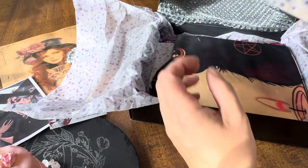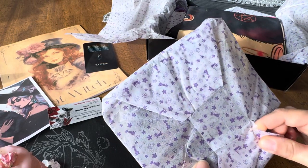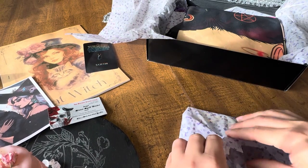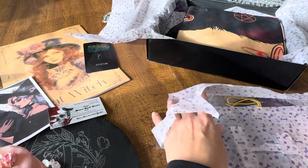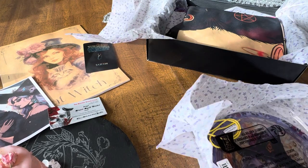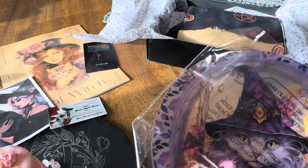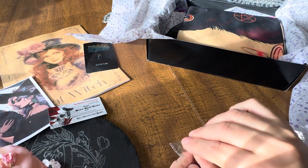All right. Looks like lots of goodies, guys. Lots of goodies in here. I'm so sad I have to rip this tissue paper because it's so cute. Oh my God, it's so adorable. Something in this box smells really good. I don't know what it is, but I already smell it and it smells so good. Oh my God, is this a little sun catcher? Oh, it is. It's so pretty. Hold on, let me take this out for you guys.